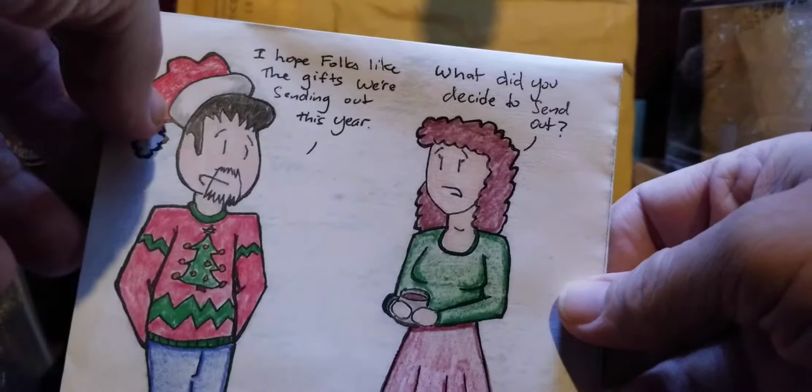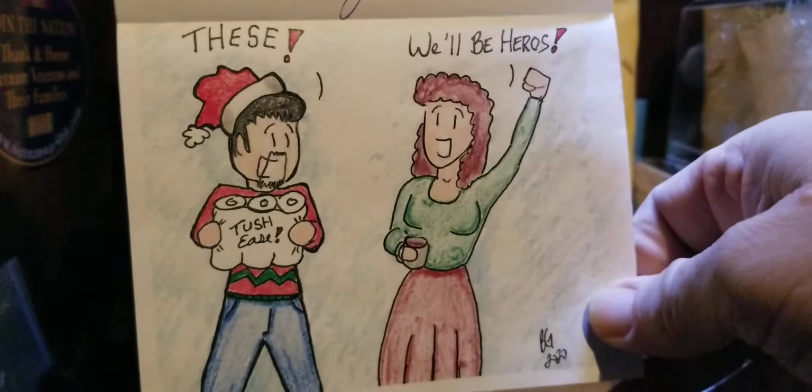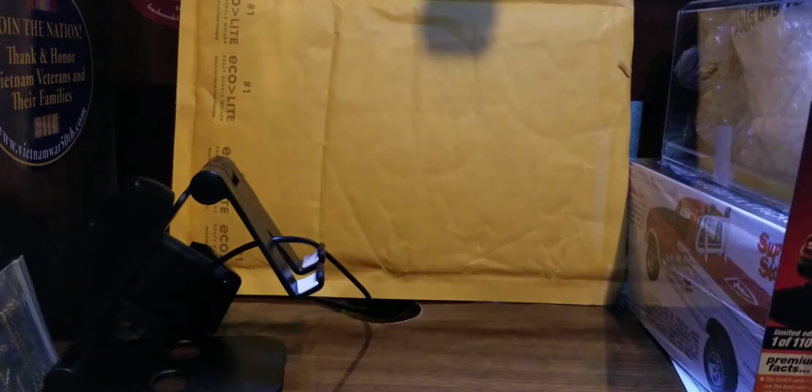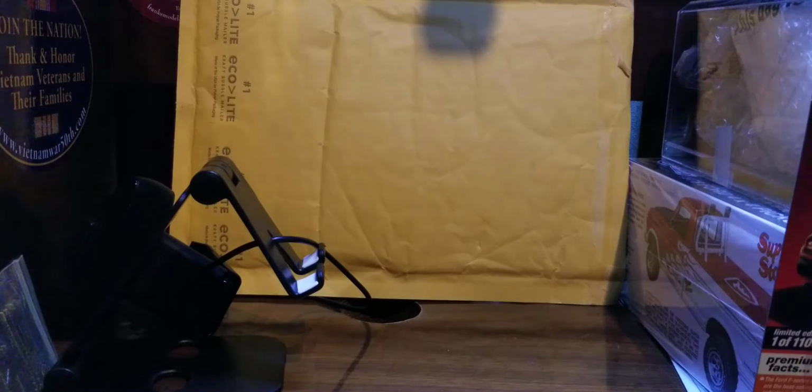And there you go. So yeah, got that from Brian. Took a little while, but I'm glad I got it. Add it to my other one. Or is it other two? I think I've got two, maybe. I don't know. Anyway, yeah. Glad to have another one. Awesome cards.